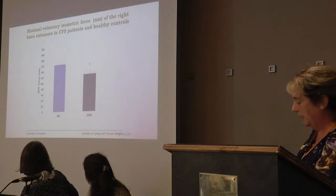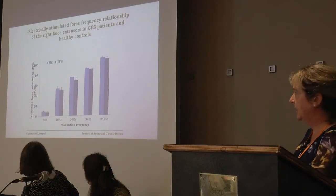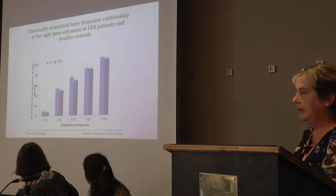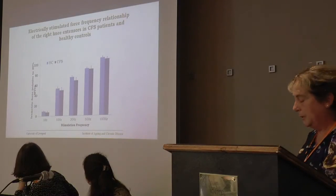As has been previously reported, and as we see in old age, voluntary ability to generate force is reduced in our patients. When we electrically stimulate the muscle, bypassing the whole of the nervous system, it's not reduced, and that was a similar effect that we saw in the skinned fibres as well, very similar to what we see in old age.